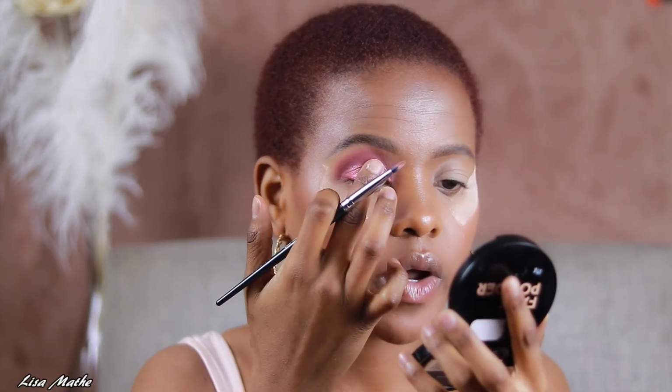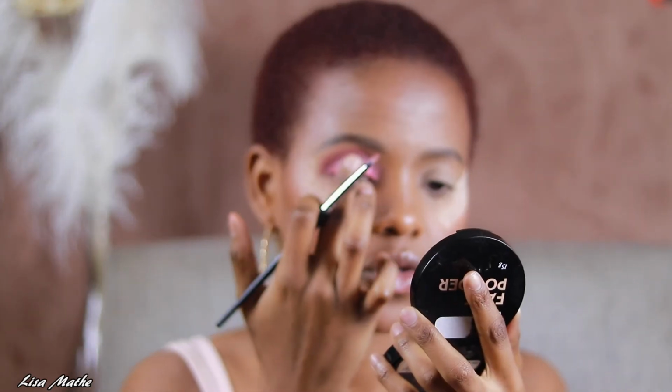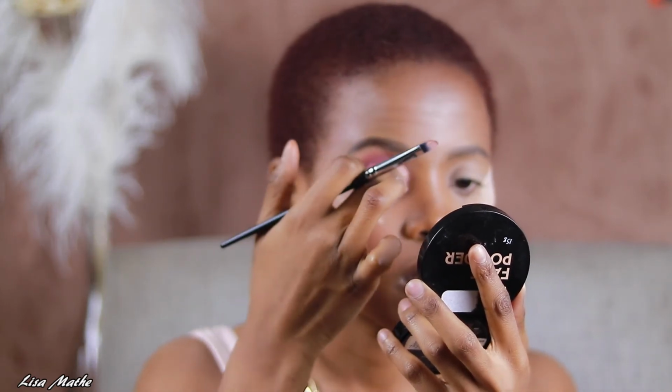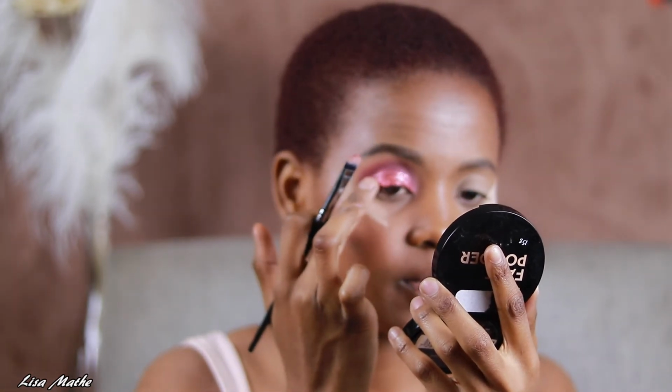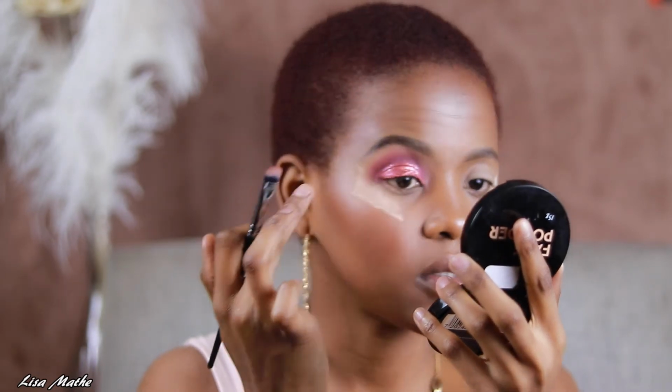So right on top of that shimmer, I'm adding Dream Chaser, just like that. Guys, I think I ruined my eye look, but you know what, it's alright. I hate the fact that there's so much eyeshadow still left on my finger. This is just insane. This is wastage almost. Oh wait, now I get it.